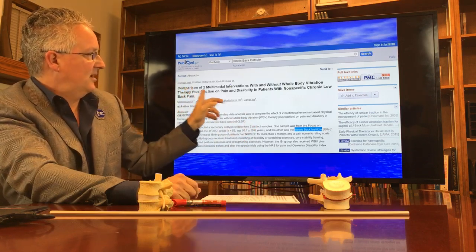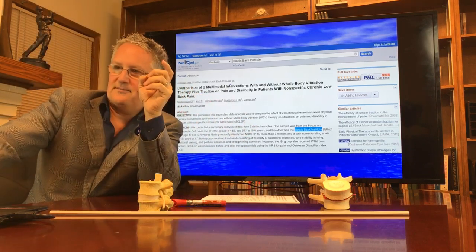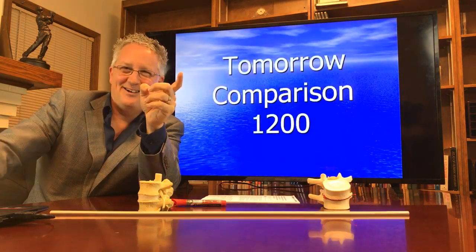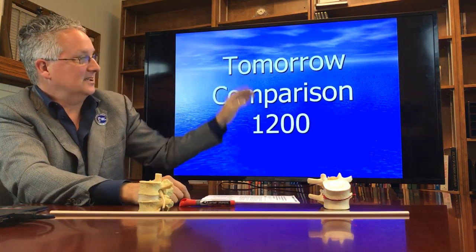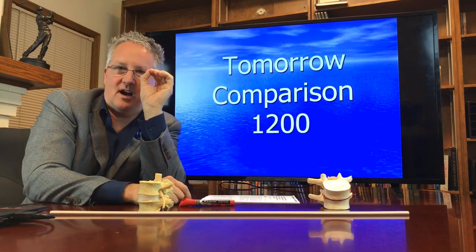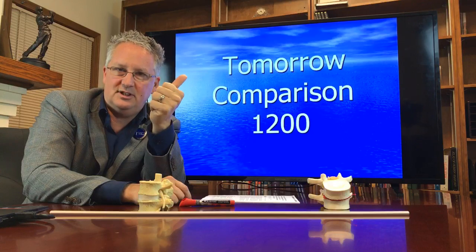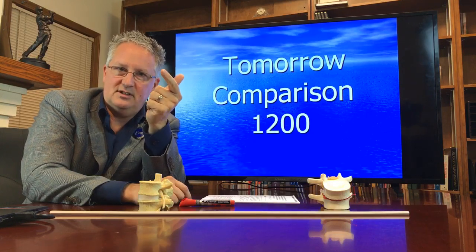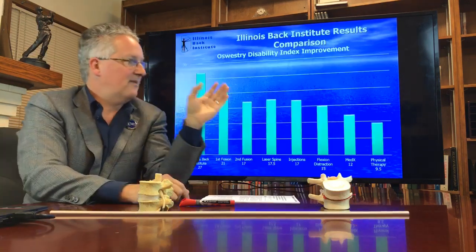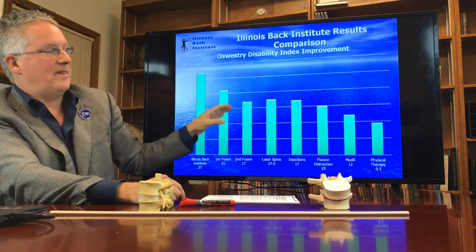It's a comparison of multimodal interventions. Now tomorrow, I know I made this very confusing and we haven't done this in a while. Tomorrow we're going to talk about a comparison of 1,200 case studies. And what does that mean? It means we compared our therapy to surgery, to injections, to chiropractic, to physical therapy, and we'll talk about that tomorrow, and we'll give you an idea of what that looks like.